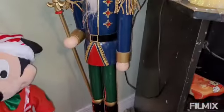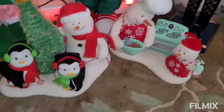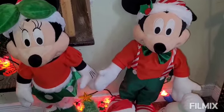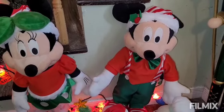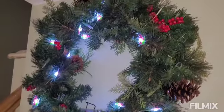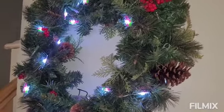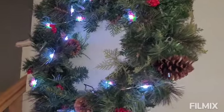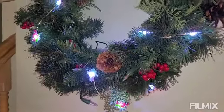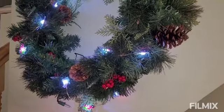And Charlie, our nutcracker from Walmart, and a couple more of the Hallmark snowmen right here, and of course Mickey and Minnie that I got last year at Canadian Tire, just hanging out, being super cozy. And my wreath, beautiful wreath, I bought this probably about 6 years ago at Canadian Tire, and it had lights on it already, as you can tell. But last year, the lights decided to just kick the can.